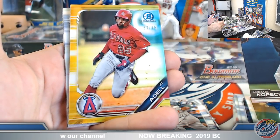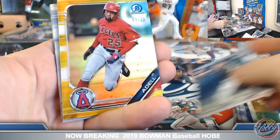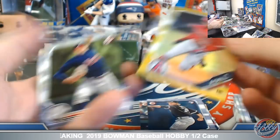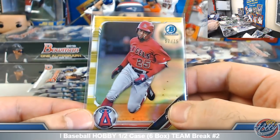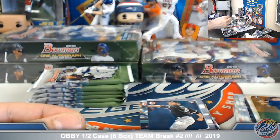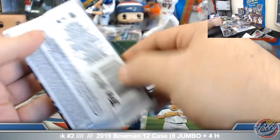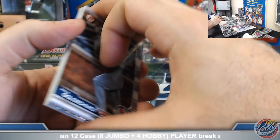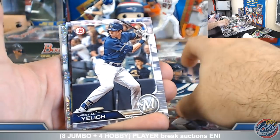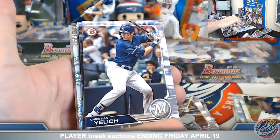Nice Joey Gallo, yellow refractor here. 57 of 75. Action here, sir. We'll do a recap here as well after the final box, if you step away or miss anything. Or just in general, in all of our breaks, for the most part, the last few minutes of each video will be the recap. Wow, another parallel coming up.